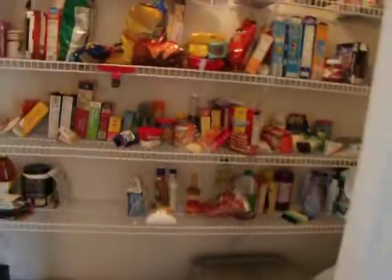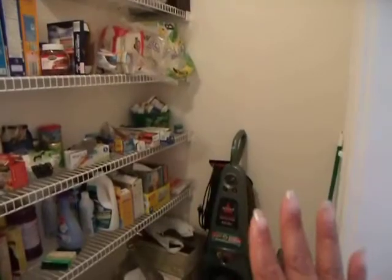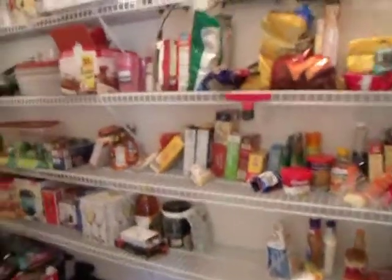And then, ta-da! My holy grail, my pantry. So you walk in, this is the left side. I have my carpet cleaner and mop and stuff over on this end. This end is mostly cleaning supplies for the house. And then you pan back out and you have all the food, which I need to restock, and our pots and stuff.